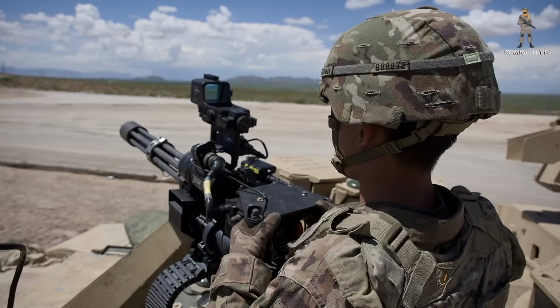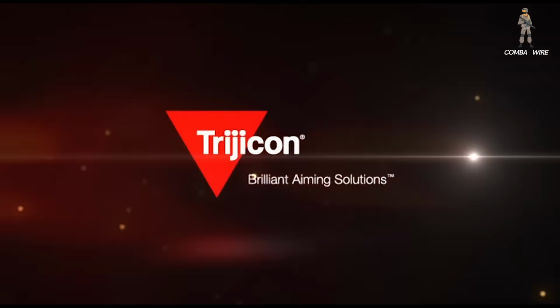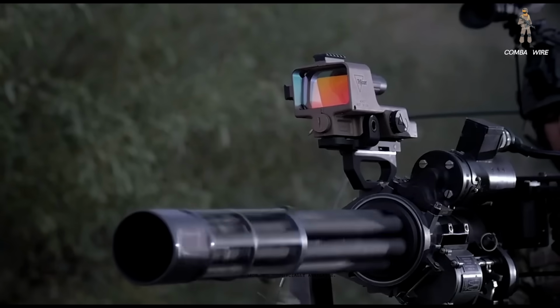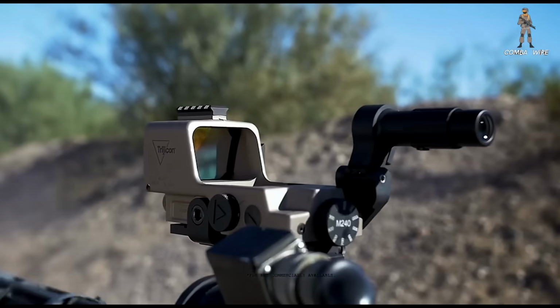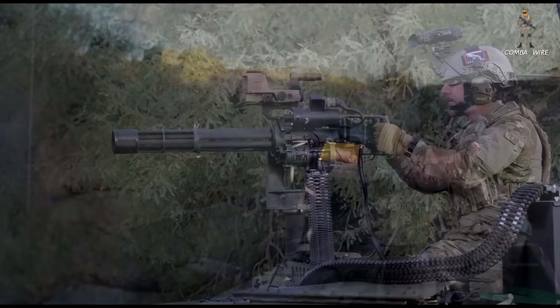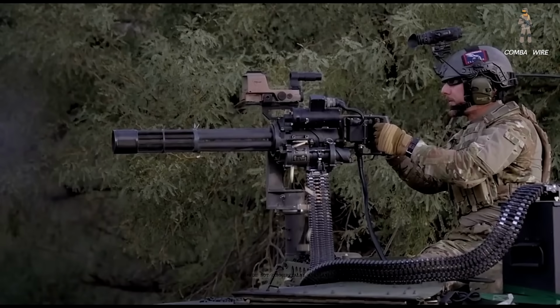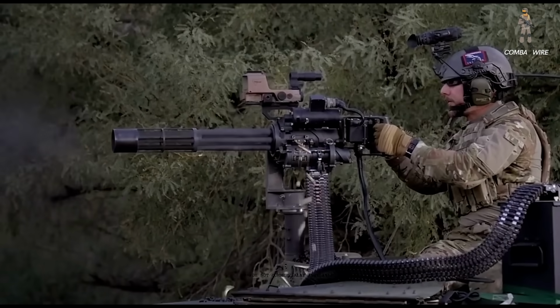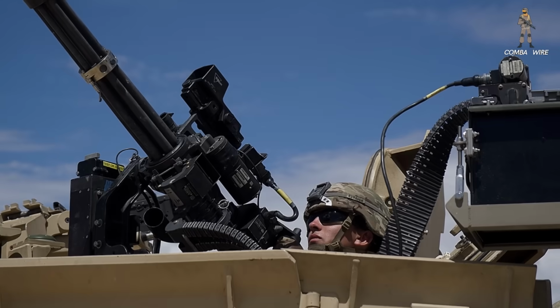The installation tested at Fort Bliss included a 3,000-round drum and a Trijicon MGRS optical sight, gear that enhances aiming without requiring magnification, perfect for fast, reactive shooting and close engagements. It's worth noting that the gun in this configuration still requires manual operation, exposing the soldier operating it to potential enemy fire, a tactical vulnerability.